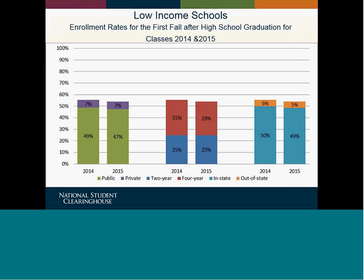This slide indicates the enrollment rates for students entering college the first fall after they graduated high school. You will notice on all of the following benchmark slides that it will provide you outcomes for low-income schools, answering all the questions that you see on the bottom, for public and private, 2-year and 4-year, in-state and out-of-state.